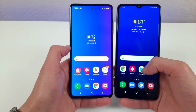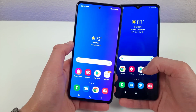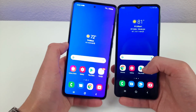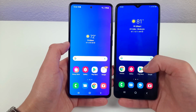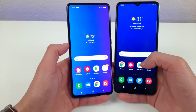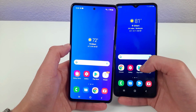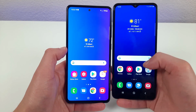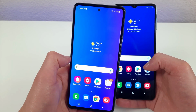Now both of these phones have NFC, so they can both use Google and Samsung Pay, which is really nice. One thing the A52 5G has that the A32 5G doesn't is dust and water resistance, and this is up to 1 meter for 30 minutes, so that's actually really impressive. Typically, I haven't seen dust and water resistance very often on mid-level phones like these. It's usually something that flagship phones have, so it's nice to see it on something like the A52 5G.